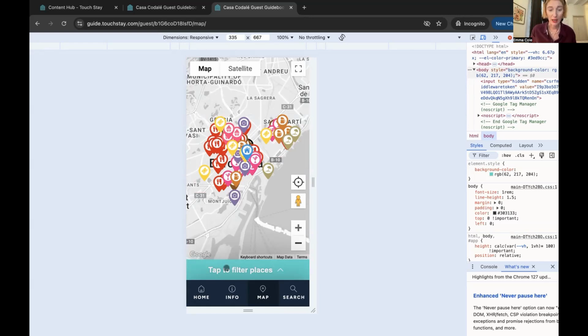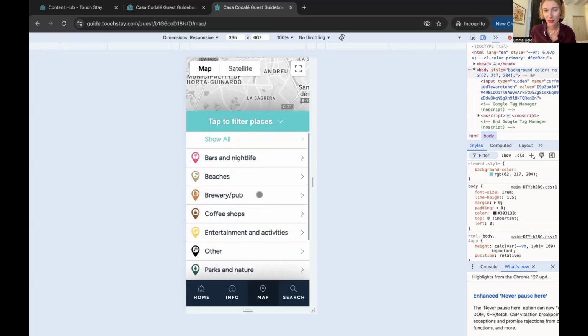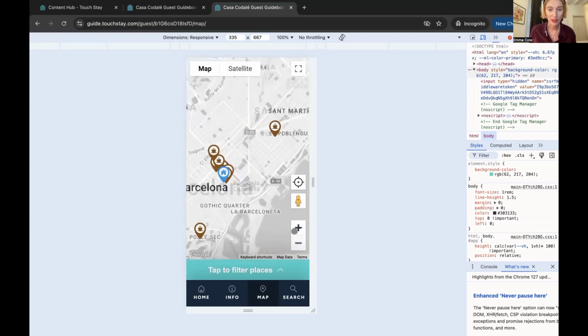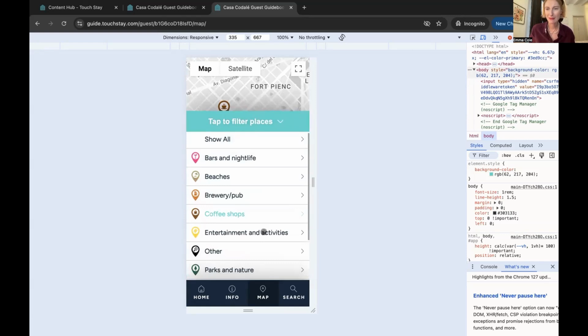Super easy. So first of all, your guests can filter through these too. Super nice. So if you're just worried about which coffee shops to go to, I drink a lot of coffee, I talk very fast, you might be able to tell, they're all in here. So it's a super nice way of helping your guests navigate and see what they're looking for. But how do you add these into your guide?